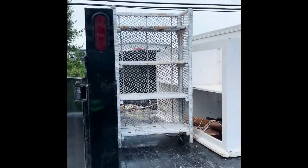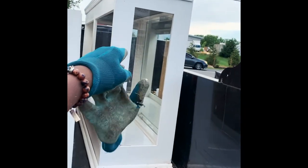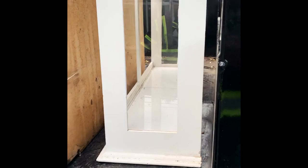I'm almost loaded. Got one more item. That's pretty light. That's heavy because of the glass and this little base here.